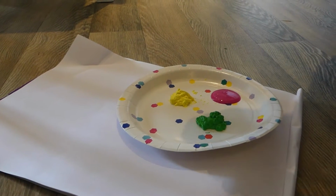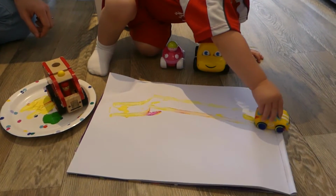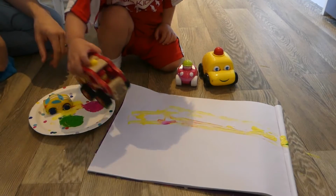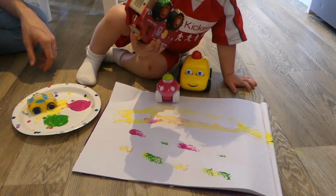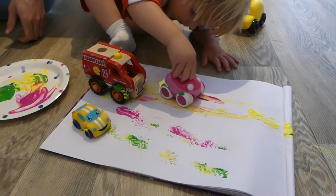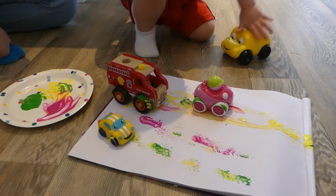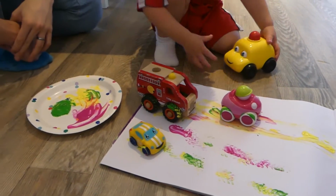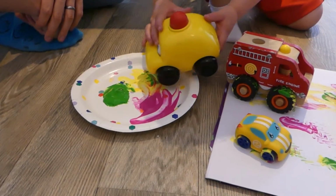My son is almost 2.5. He chose the colours that he wanted to use for the paint, and I looked through his cars and found the ones that I thought would have different tracks. So we have some cars that will create a thinner line, some cars that create a bigger, thicker line, and his fire engine here also makes a really interesting pattern, which he found really fun to compare with the other ones.